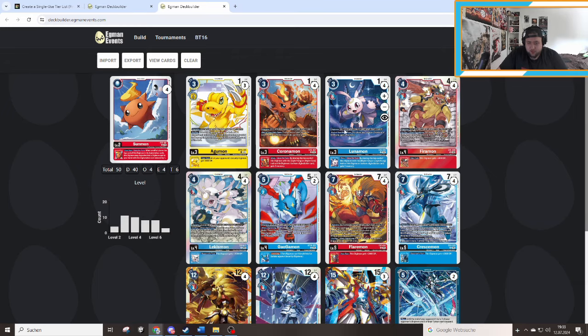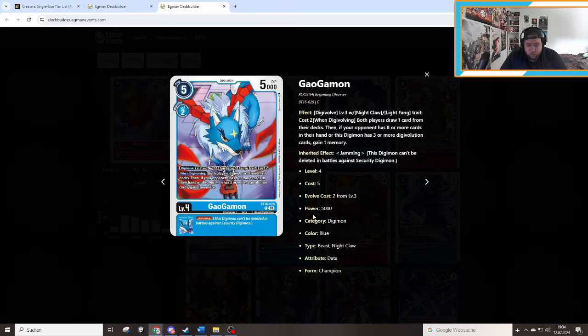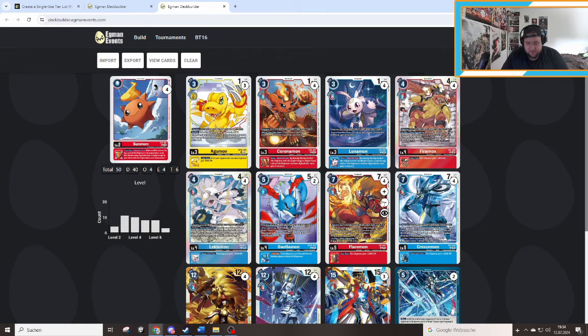So we have both Searchers, both Rookies. What is really cool, we're playing the Guagomon, when Digivolving, both players draw 1 card from their decks. Then if your opponent has 8 or more cards in their hand, or just the evolution, or this Digimon has 3 or more evolution cards, gain memory, which is pretty cool. But the main thing about that one is that it gives jamming to your Digimon. That's the main thing about it.